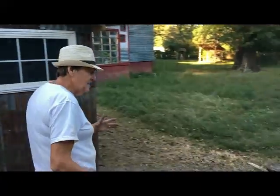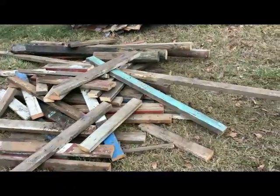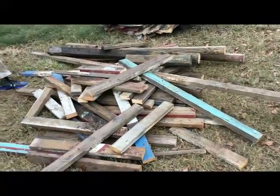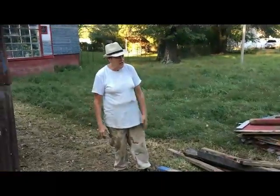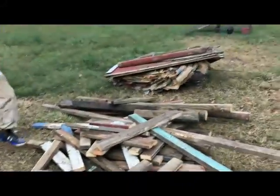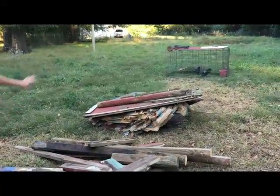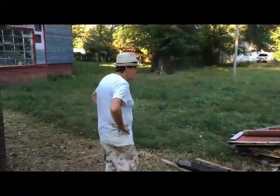Plus I got this entire stack of stuff left over from that barn after I built this. I got this stack left over that I will take over to the other house and put in the racks. Now that stack behind it is going to be burned. That is the only thing I'm burning, and I'm not burning it for firewood, and I'll show you why.